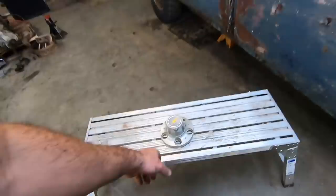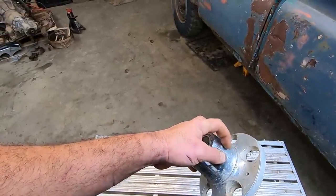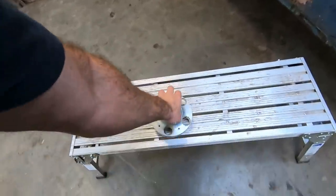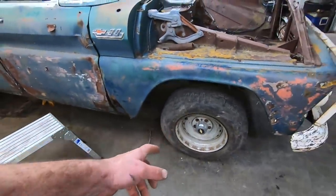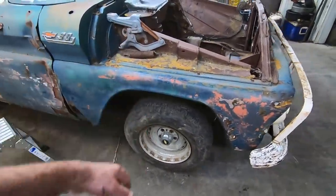It did have a van rally cap on it, which I think are hideous. So they're smooth instead of having notches right there for the lug nuts. They also bolt on from the backside. I never knew the bolt on from the backside part, but still need beauty rings and lug nuts and all that, but they're on there.